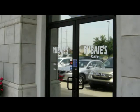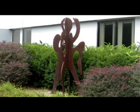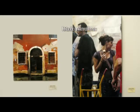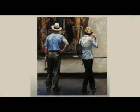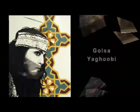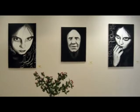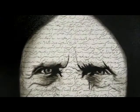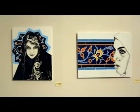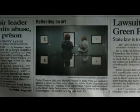After a yummy lunch at Roubaix, we went on to the Art Center of the Ozarks for an exhibit that featured 2 artists, Rob Andes and Golsa. We peeked into the theater where they were working on scenery, and upstairs, a photographer took our picture and it appeared in the newspaper.